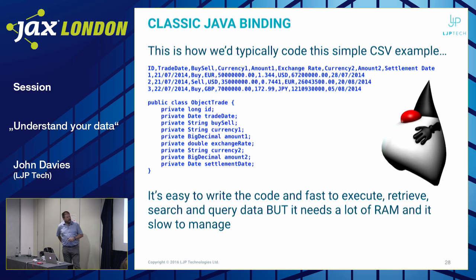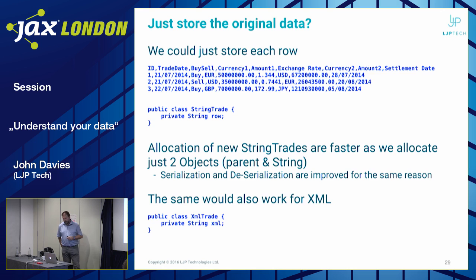So if we do classic Java binding, that's one way of doing it, but it uses up an awful lot of RAM. We've covered that. We could store the original data. If we did, we'd have the advantage that we wouldn't need to parse it. It's also smaller. It's now down to 70 bytes as opposed to 324. So we can just have an array of rows.